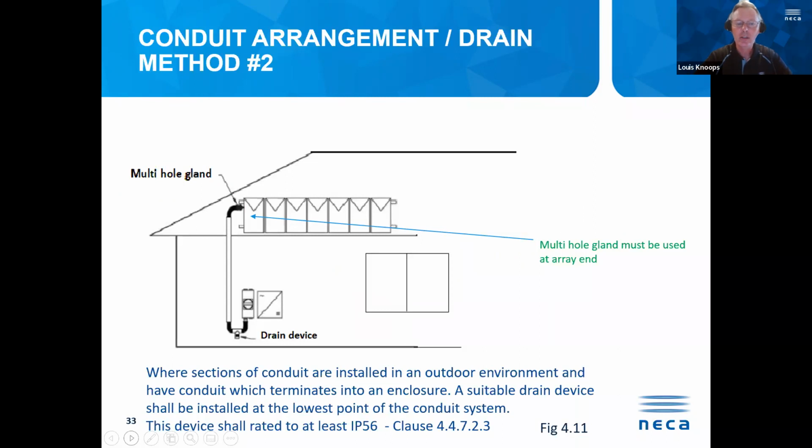Now, where sections of conduit are installed in an outdoor environment and have conduit which terminates into an enclosure, a suitable drain device shall be installed at the lowest point of the conduit system. This device shall be rated at least IP56. See clause 4.4.7.2.3. You must use a multi-hole gland at the array end in this situation. This applies only when you've got the conduit going directly into an enclosure.